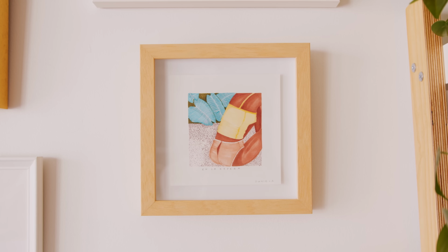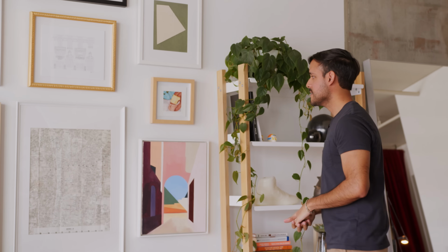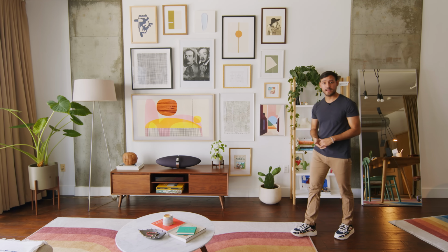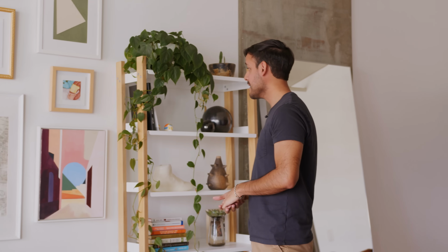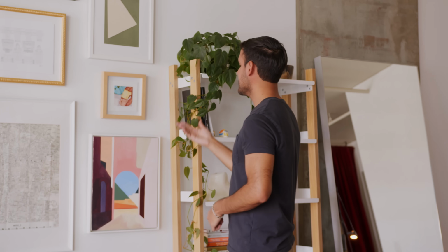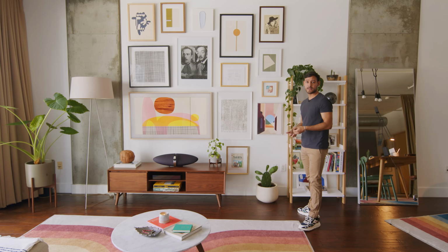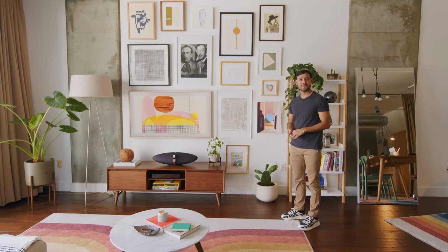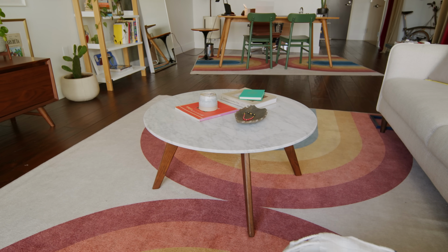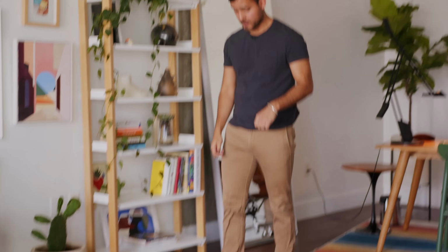And then this little one is one of the most sentimental ones. My friend Daniela, she's an amazing artist, and I actually took her pregnancy photos, and as a thank you, she gave me this piece, which says "En la espera," which means waiting for you, and yeah, I think it's just very special.